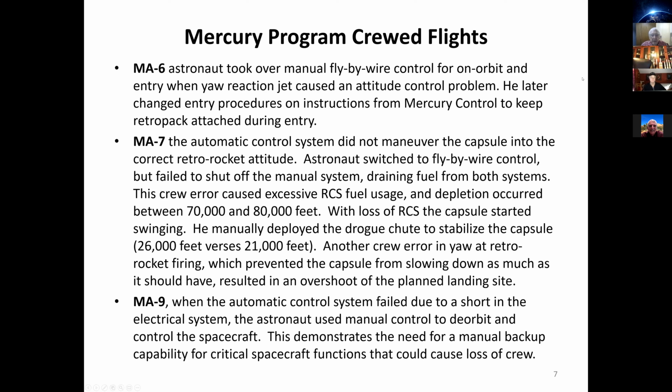On the Mercury 7 mission, we had a case where the automatic control system did not maneuver the capsule into the correct retro rocket attitude. The astronaut switched to fly-by-wire but failed to shut off the manual system. In other words, he ended up having both systems on, which drained too much fuel. Crew error caused this excessive usage, and the depletion occurred at a higher altitude, 70 to 80,000 feet, so his capsule started to swing. He deployed the drogue chute at a higher altitude in order to stabilize. He also had a crew error in yaw when he did the rocket firing that prevented the capsule from slowing down as much, and it overshot the planned landing area.